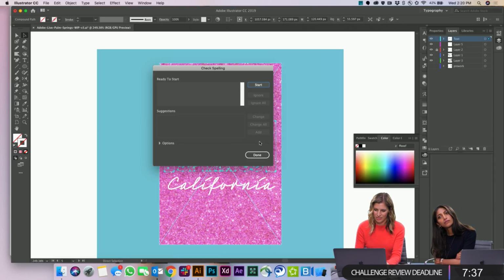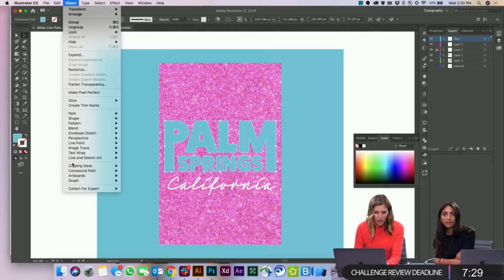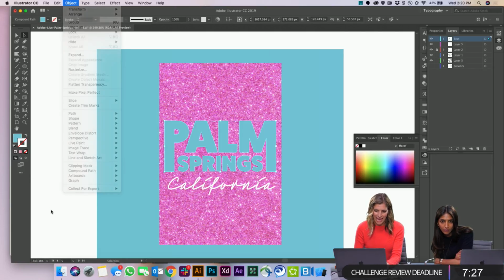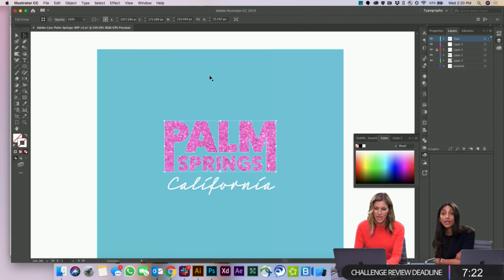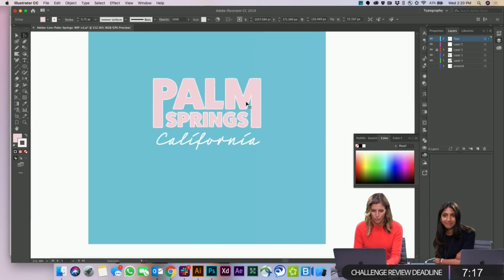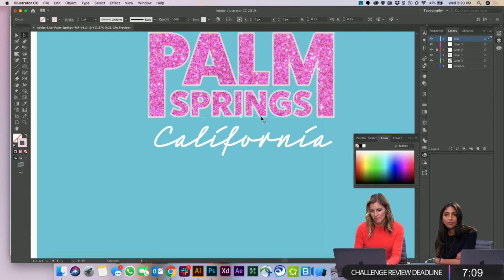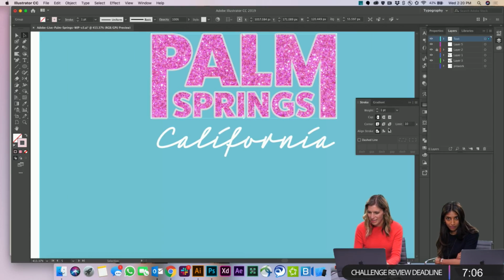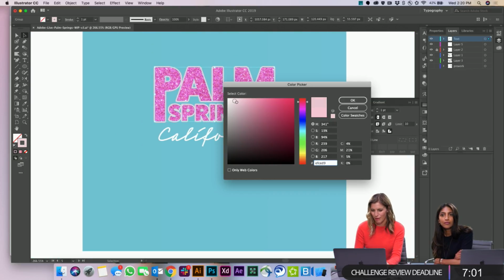Okay, so I tried to mask that, but it's not a path yet, or a compound path. So Command 8 creates a compound path, and then if you select both of them and Command Z, we get that. It doesn't have enough definition, I don't think, so I think we're going to need an outline on it. Princessy. Very princessy. You can run an outer stroke, and maybe we need it to be white.